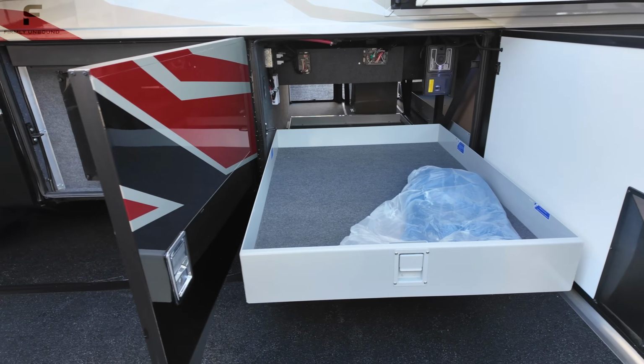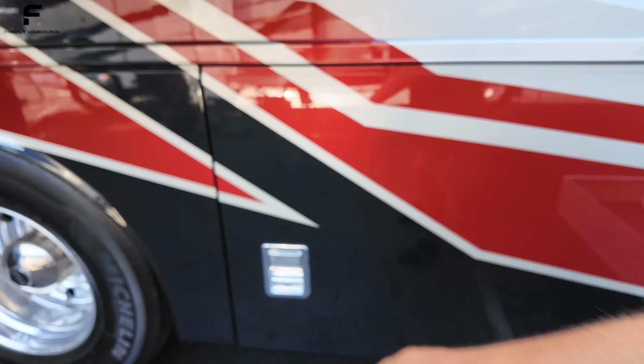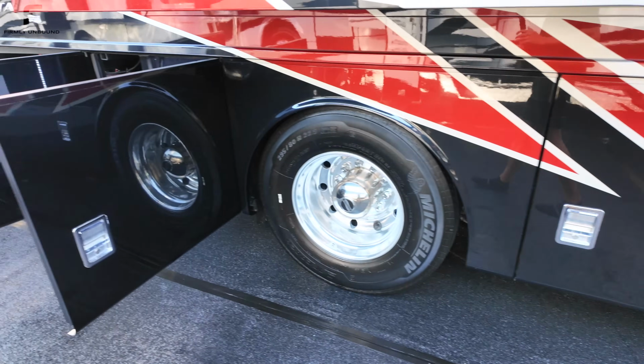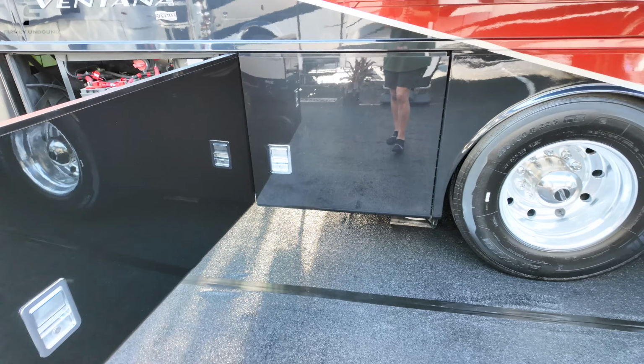They are manual. You have your control panel right here, and then these are slam latch doors right there. Air pressure sometimes makes this specific one harder to close just because there's nowhere for air to really escape, but then you come to one like this right here, and it just slams shut real easily.